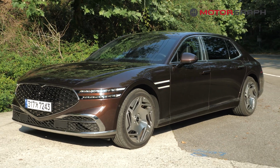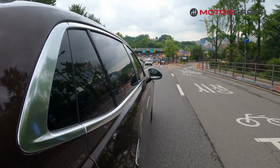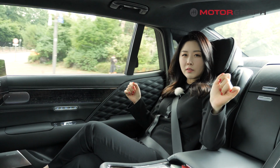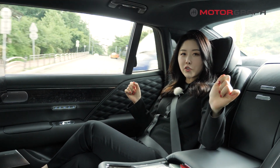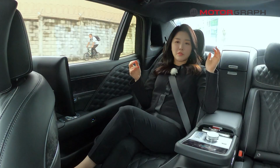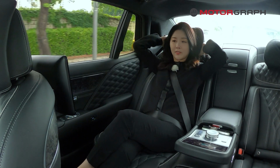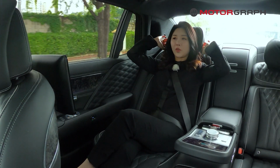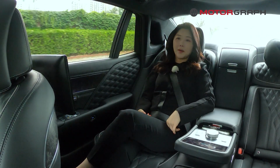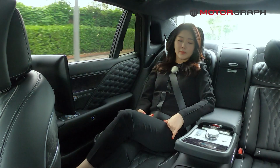If you consider that this is the most expensive vehicle among the Korean domestic cars, well, you want as many features and as much comfort as you can get out of the car. For the seats, they are in fact very comfortable. There's a lot of cushion in it. You also have this headrest, which is kind of like a pillow. And it's quite comfortable if you press your head down on it.